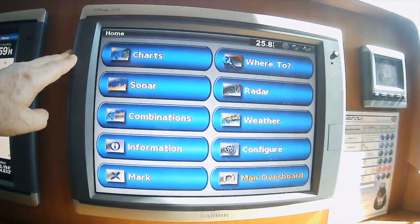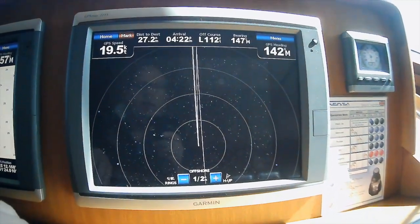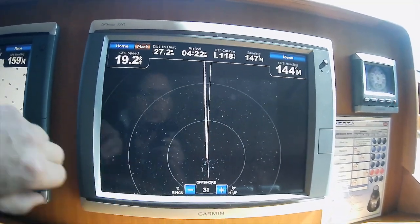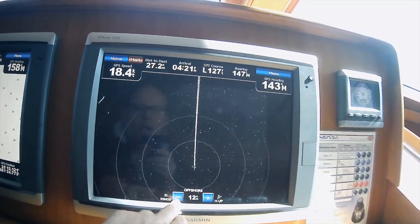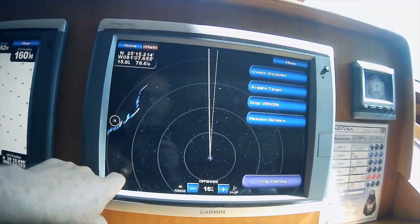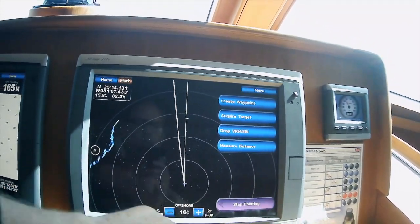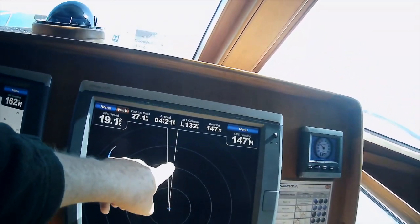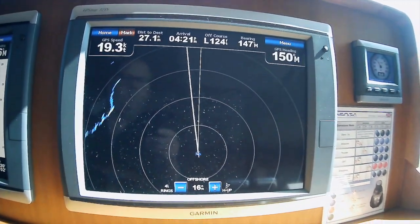If I wanted to go in here, I could say, well, I'd rather see the radar, and I'm offshore, and let's zoom out so you get a better feel for it. Now just a little more here. So the shoreline is way over here. Each ring is 4 miles, so 4, 8, 12, so about 14 miles away I have land, and I have something up ahead. I think it's my marker actually, 4, 8, almost 12 miles away. I've got a big target up there. So that's how the radar works.